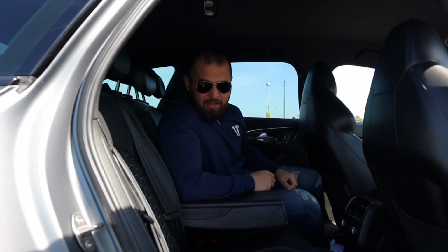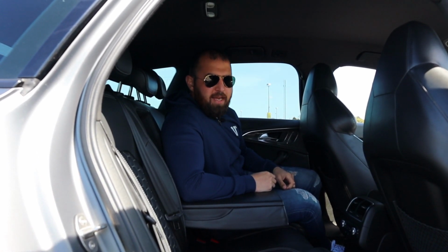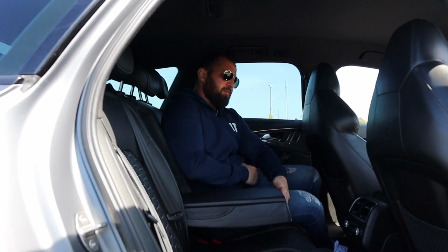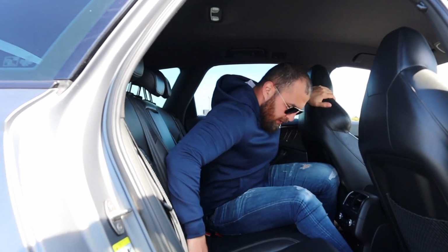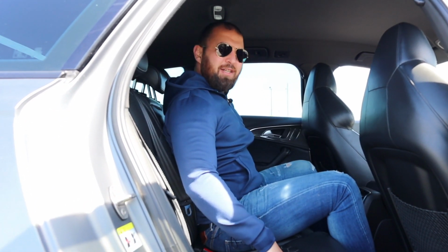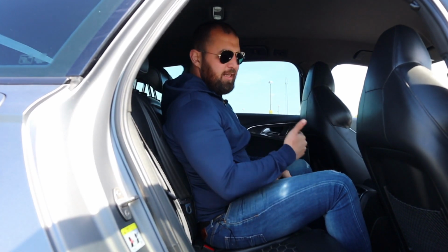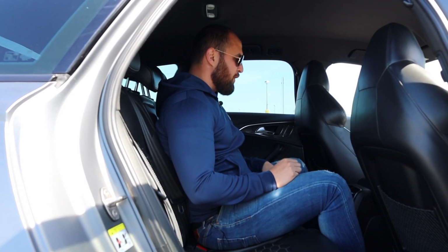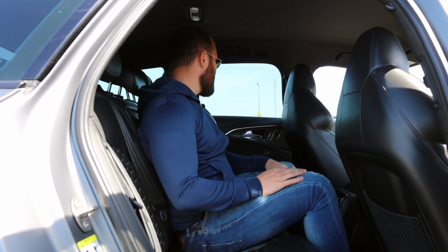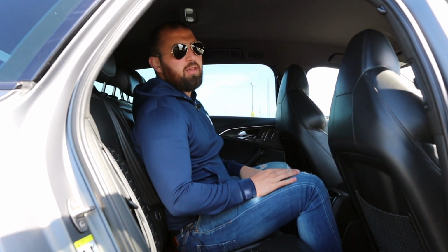Comfort wise at the back, I would give this 9.8 because the middle seat, you have to raise your foot all the way up to get in, which is quite annoying. I always like the cars when they make them flat in the middle so you can go in and out easier, but hey, it's a little tiny thing, so very comfy. And if you like smoking, there's an ashtray here as well, but if anybody smokes in my car, I would kill them. So that's that. Let's check out the boot.